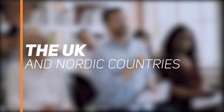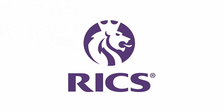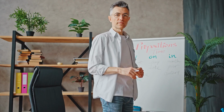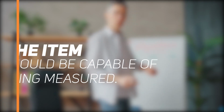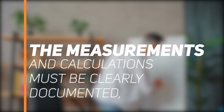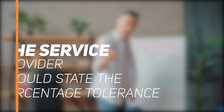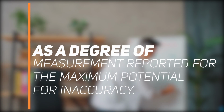To answer the difficult question, let's have a look at two other real estate markets, the UK and the Nordic countries. Let's compare the characteristics of floor plans for real estate listings in those regions. The RICS organization sets rigid rules on property measurements. A number of examples: the item should be capable of being measured. The measurement should be objectively verifiable. The measurements and calculations must be clearly documented, the date documented, and the measurement tolerance mentioned. The service provider should state the percentage tolerance as a degree of measurement reported for the maximum potential of inaccuracy.